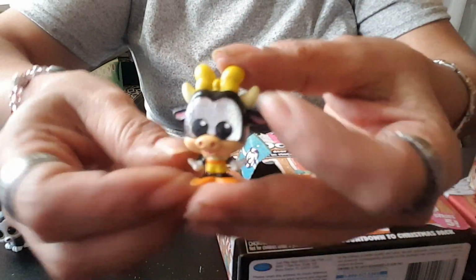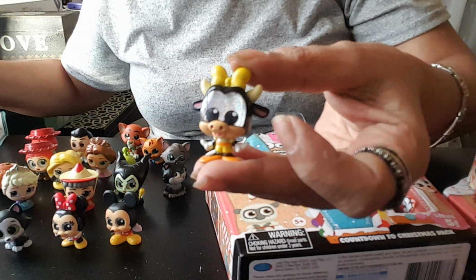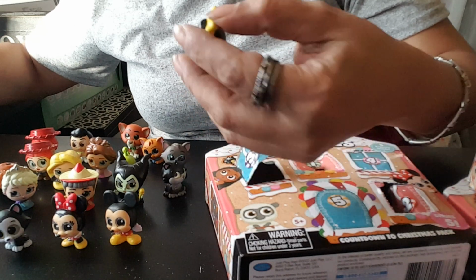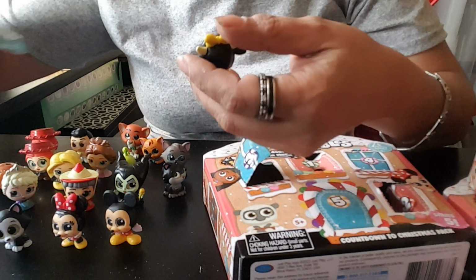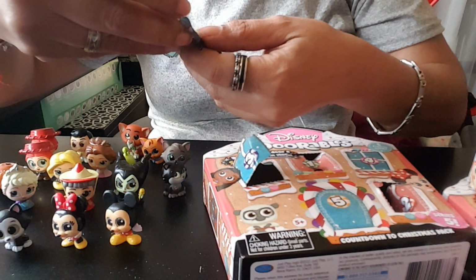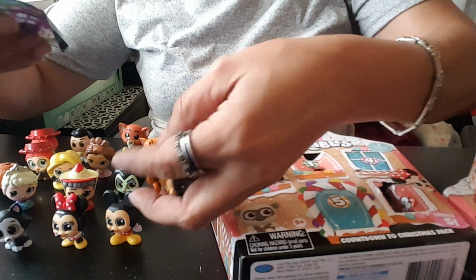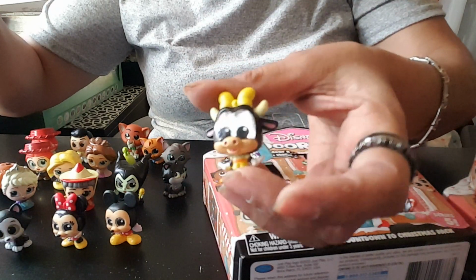Have a cow. We have the cow. Where is the cow from? Is this a cow? Yeah, it's a little calf from Mickey and Minnie. So this is supposed to be Clarabelle Cow. This is from Disney. It's probably Mickey and Minnie, the Minnie and Friends. So this is, once again, Clarabelle Cow.